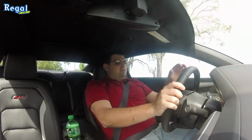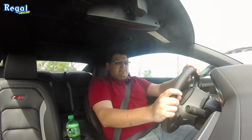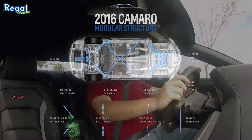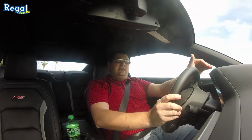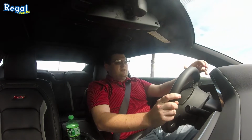One of the other things about this vehicle that I really find to be great is this new Alpha platform that they're using, which is almost like a modular styled frame and setup for the chassis. What you end up getting out of that is that they can add and remove suspension, bracing, and components depending on the vehicle that they're looking at. So in the 4-cylinder and then the V6, they have less bracing than they have in the V8 and the SS, because it's not needed as much in the lower horsepower, lower torque vehicles.